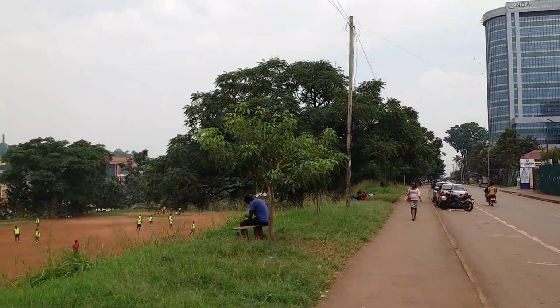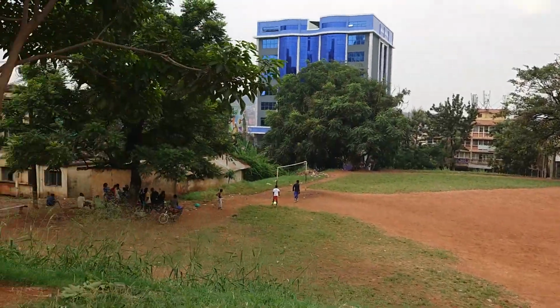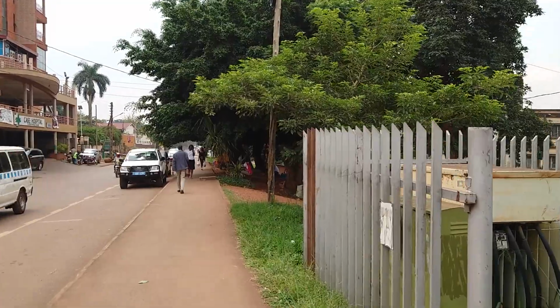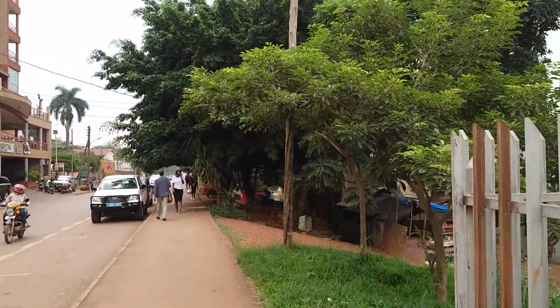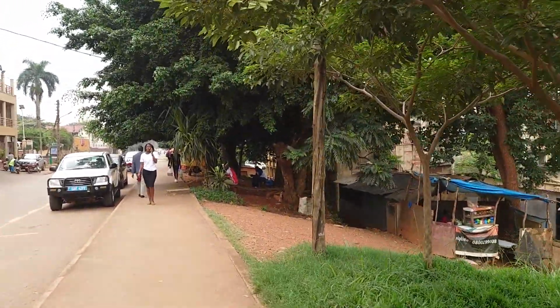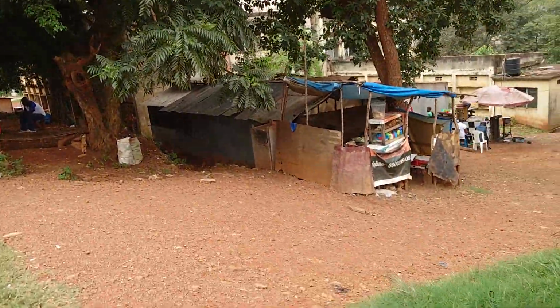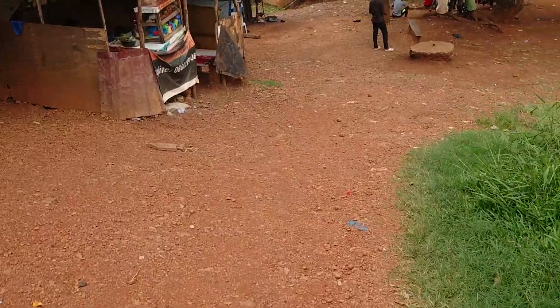National Drug Authority. Now this is the playground, and someone requested me to go shoot from the playground, looking down into Bombo Road, and then deep into the distance. And that's what I'm going to do. So come with me as we move there.